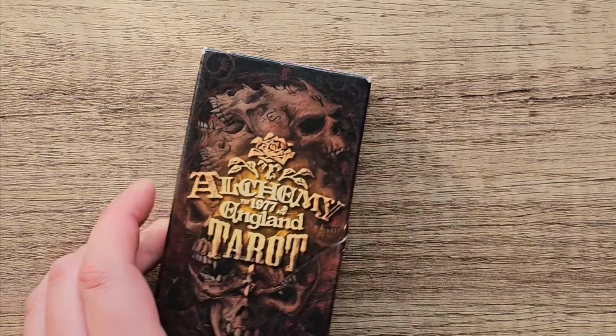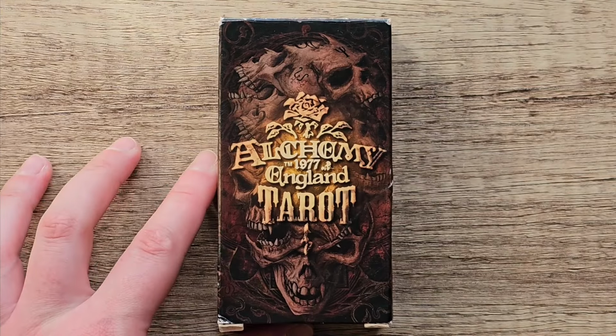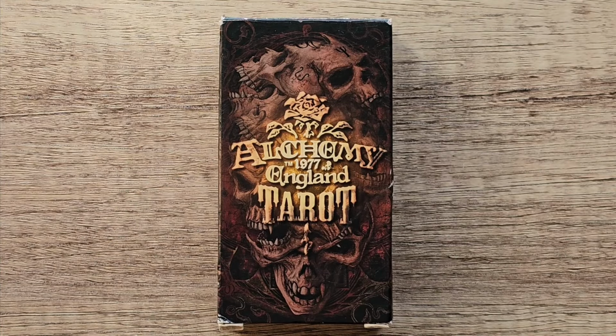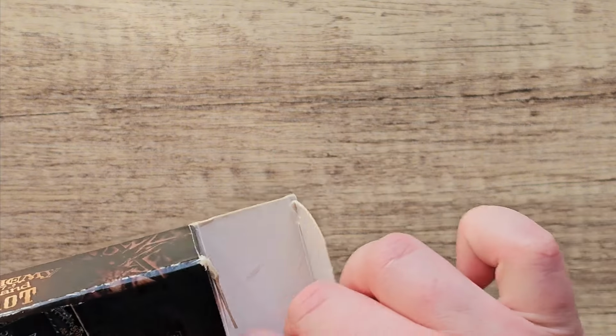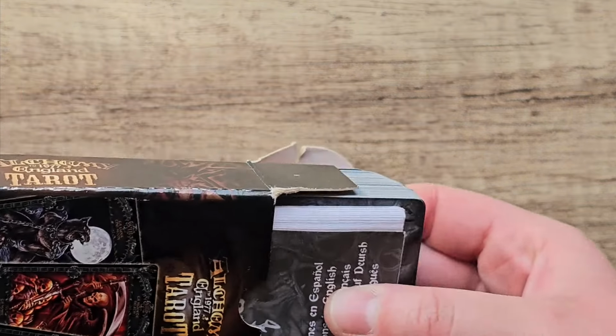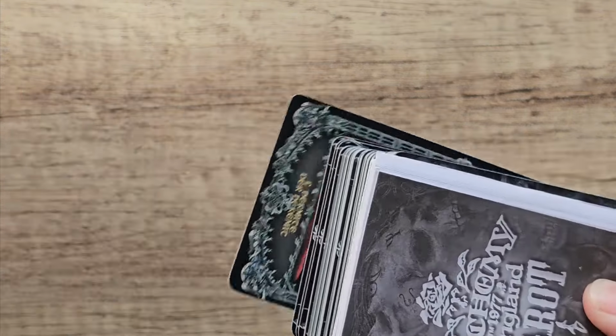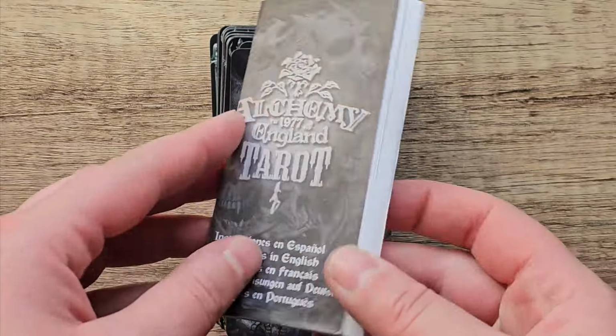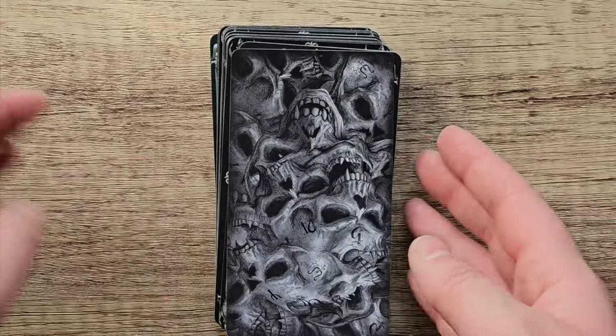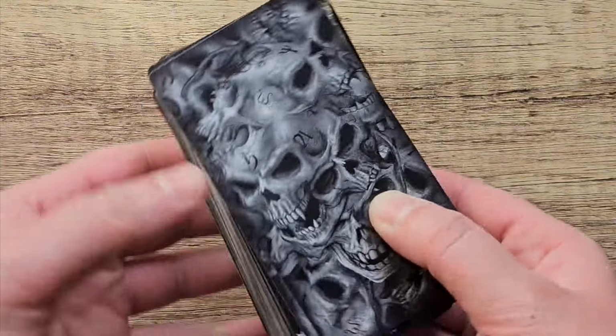And following along that dark theme is this one, the Alchemy Tarot. This was my sister's. She gave it to me when she moved, so she didn't have a need for them anymore. She's not really a tarot reader either. She's more of an art collector, and she likes the style of it. It comes with a little white book. I don't think she ever read these. That's what the backs look like.